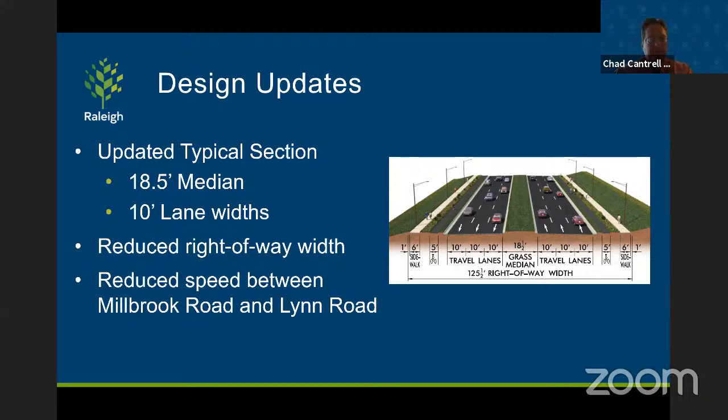the corridor. And these design updates have allowed us to reduce the overall width of the right-of-way to not only limit impacts to the adjoining properties, but also reduce the amount of time it takes for pedestrians and cyclists to cross an intersection. And as part of that agreement with NCDOT, we are reducing the speed limit north of Millbrook Road from 45 miles per hour to 35 miles per hour. So it'll be a consistent speed between Rowan and Lynn Road.